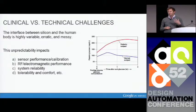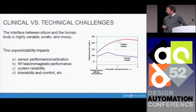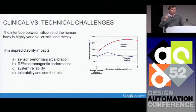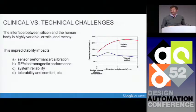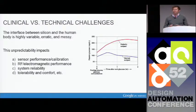But you know, RF, electromagnetic performance, different people have different anatomies, different eye shapes, different facial shapes. When a person moves their eye around, you have a surprisingly large degree of freedom with your eye, and we need this antenna to allow communication regardless of human anatomy, regardless of eye position, et cetera. System reliability and comfort. This device has to be comfortable, and again, everyone's perception is different, everybody's eyes are different, so it's been a pretty amazing learning process.